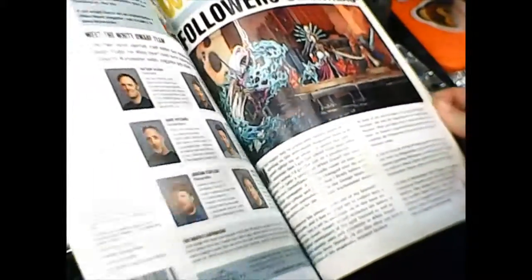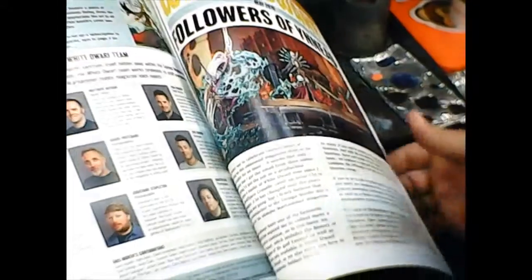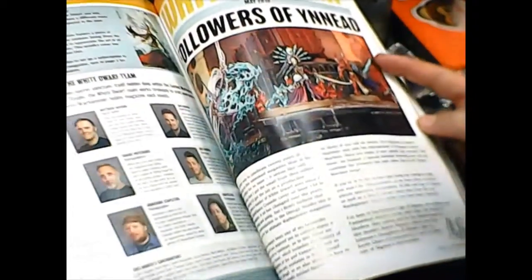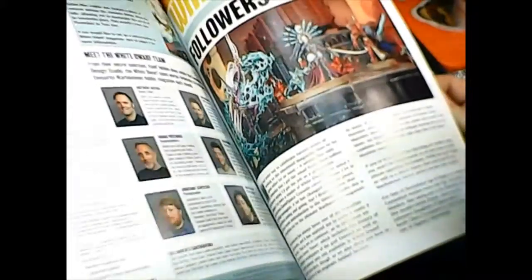So just opening this up, I'm just going to thumb through this and kind of take a look at what it's got. Haven't really had a whole lot of time to look it over. Looks like this one's mostly following the Eldar. It's got a whole big article on the followers of Ynnead, which is the Eldar god of the dead, apparently.